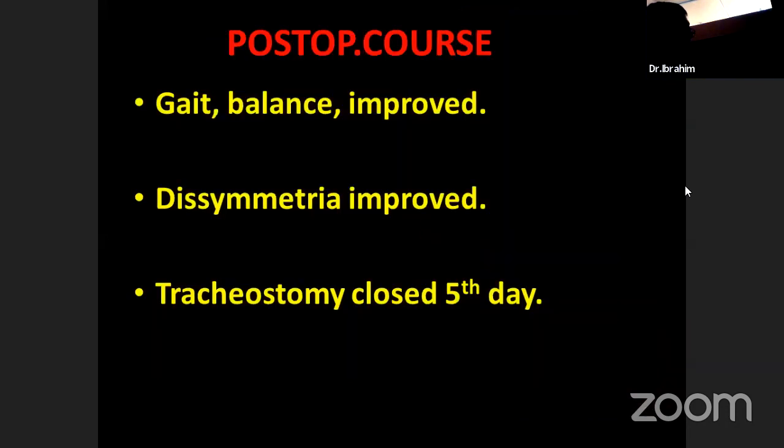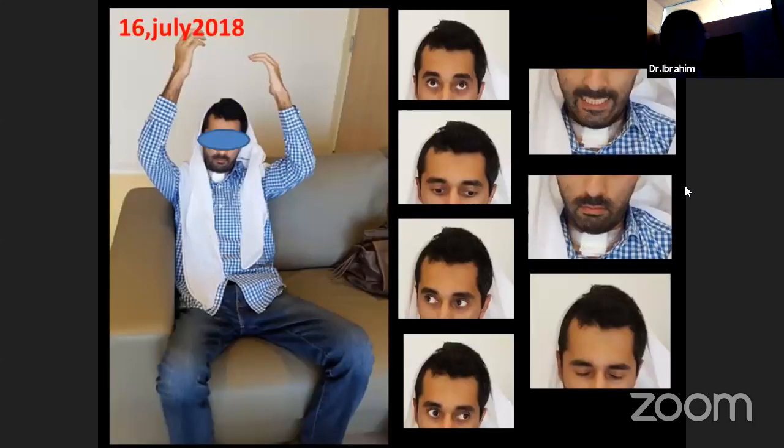Actually, his gait imbalance improved, his dysmetria improved, and Dr. Hamarne closed his tracheostomy on the fifth day. And this is the patient with his tracheostomy tube closed. And this is the rather long follow-up a few days ago when he came to my clinic.